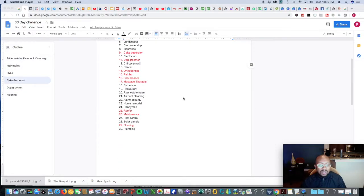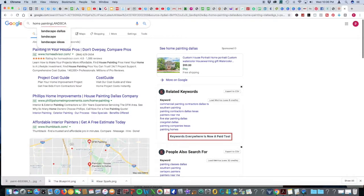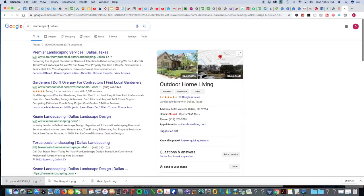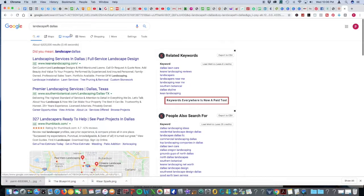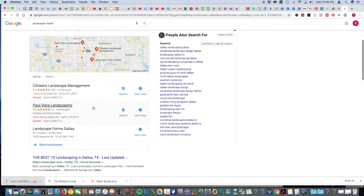And as usual, guys, if you're a landscaper, let's go ahead and go to Google and type in landscaper in Dallas. Not home landscape. Landscaper with a capital R. I'm sure it's showing right now, but let's make sure it's clean. All right, so here we go. So you can easily rank for this 3-pack.